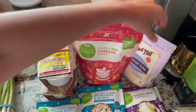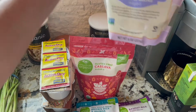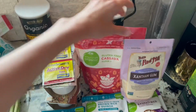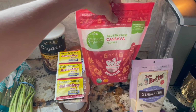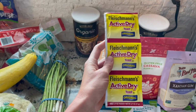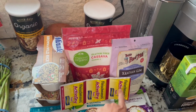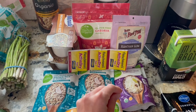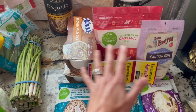And yes, like this was fairly expensive at like $10, but there's tons in there. It's going to last forever because it doesn't call for very much xanthan gum in the recipe. Same thing with the flour. This flour wasn't too expensive. I think it was like $5, not too bad. This was really cheap at like $2.29. But I only need, I think maybe one packet of this, a little bit out of this. I'll be able to make bread at least probably 3 times with just these ingredients. So it really saves you money making it yourself.